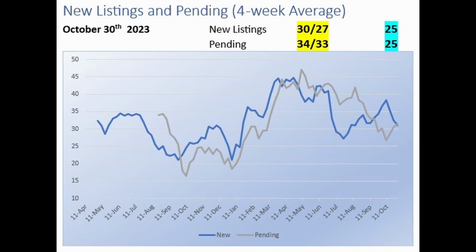This is a graph that's recently become interesting. It is the number of new listings and the number of homes that go pending. Once again, the graph represents 4-week averages, whereas the numbers you see are the actual data points. New listings this week numbered 30, up from the 27 of last week, compared to 25 a year ago. Homes that went pending numbered 34, compared to 33 a week ago, and compared to 25 a year ago.